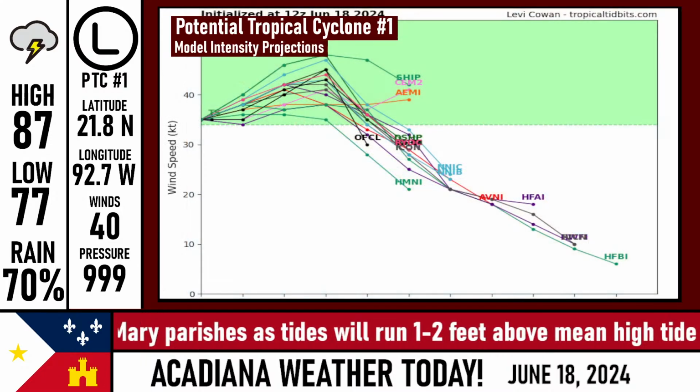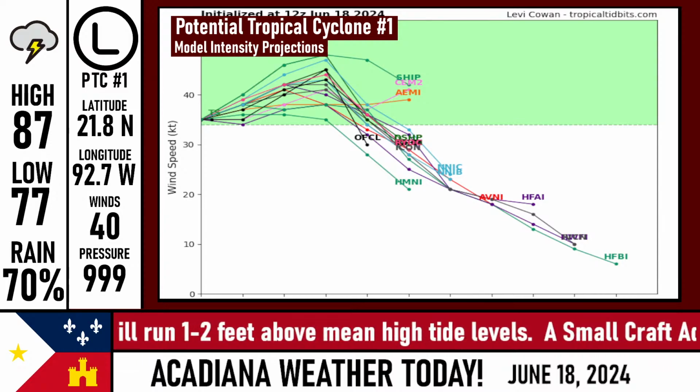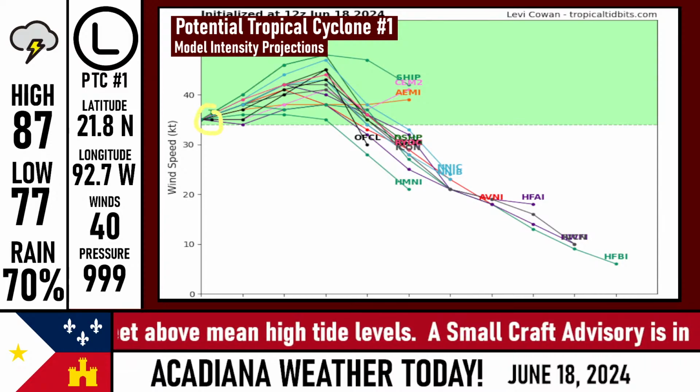And looking at some of the intensity models here, showing that it's already, with those winds, perhaps at just around 40 miles per hour.